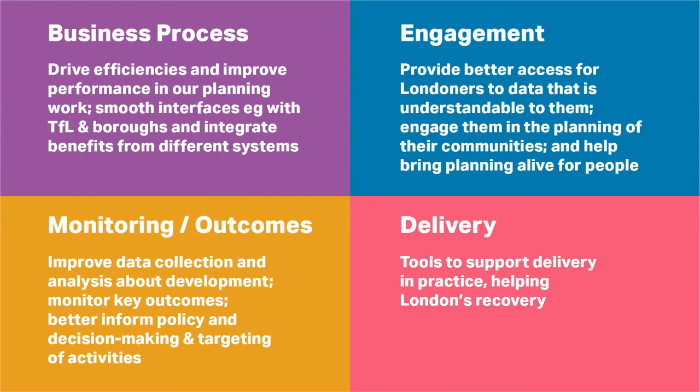Thirdly, we want to get the planning system better at monitoring the outcomes, because at the end of the day, this is the first step in the process for a lot of the things that all of you are involved in. But to date, we don't actually use the planning system effectively to work out what's changing and monitor what really happens as we go through it. And then finally, and most importantly, it's about delivery, and this is where we really want to engage.